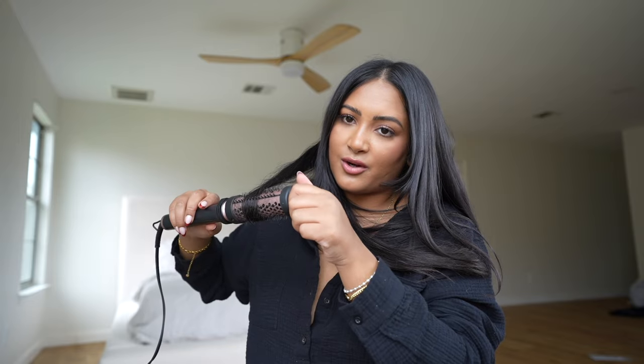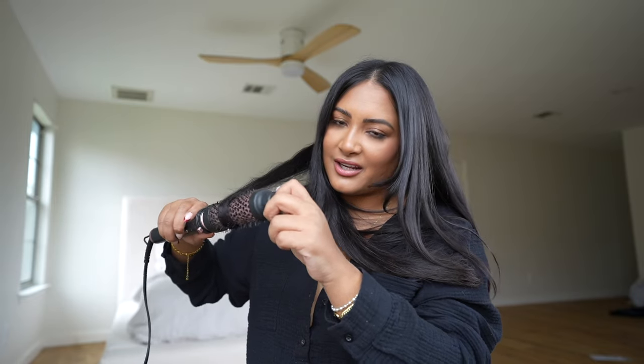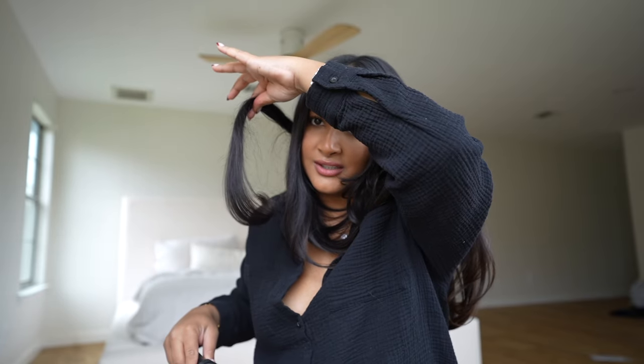I just pull it down all the way to the end and roll it up and release it, and roll it up and release it. And then you're going to release the whole hair piece very slowly. Hair is done and it really doesn't take me that long. For some extra shine, you can also add some hair oil to the ends of your hair, not the roots, because you don't want it to be too greasy.